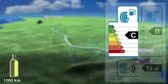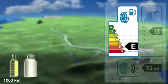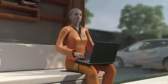and the calculations can continue in the same way. A tyre from Class E uses around 2 litres more fuel over the same distance, and a tyre from Class F uses 3 litres more than a tyre from Class B. D has not been given a value. So the issue of fuel is cleared up.